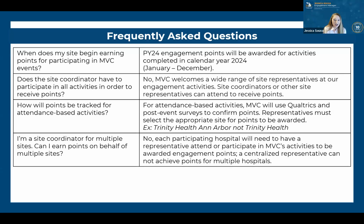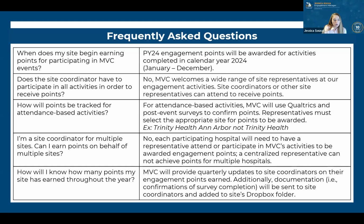I think I just talked through this one a little bit, but again, just to reiterate that you will not be able to earn points for multiple sites with the attendance at one event by one site coordinator. And then again, you will know how many points your sites earn throughout the year with those quarterly updates that we will be sending out. If you have any questions about those as they are coming out, we encourage you to please reach out to us as early as possible so that we can investigate if there's any discrepancy or concerns about that.